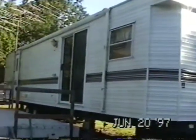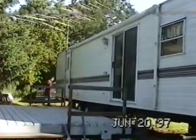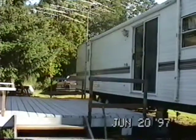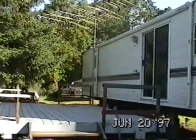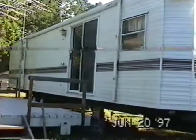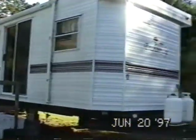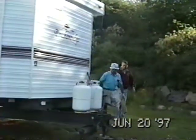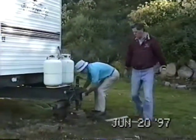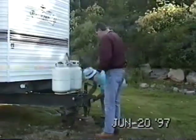Now we're at the front of the trailer. Sliding glass doors. A little bit higher than the other trailer, so the sun deck doesn't quite match up. Got a back door. We're going to have to wiggle the trailer because it's not quite lined up to the sun deck. So Grandpa and Dad have got a project in hand. Of course, Grandpa being an engineer, he can figure this out.